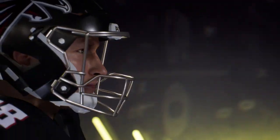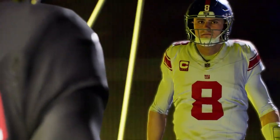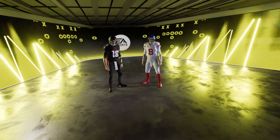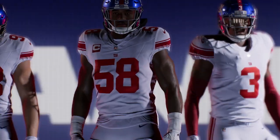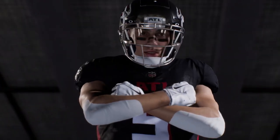It's the National Football League on EA Sports. And if it's in the game, it's in the game. It's the New York Giants and the Atlanta Falcons. And it's all up next.